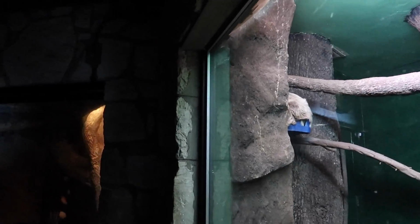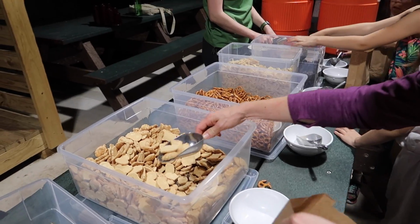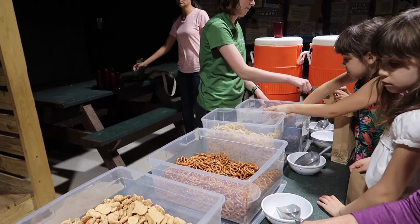So this is the sloth, sleeping. I don't think you can see them. They're all hanging right here. All right, so these guys are Mexican short-tailed bats, and someone else there has fruit. It's such a cute little setup. Let the girls choose whatever they want. That's really cute.